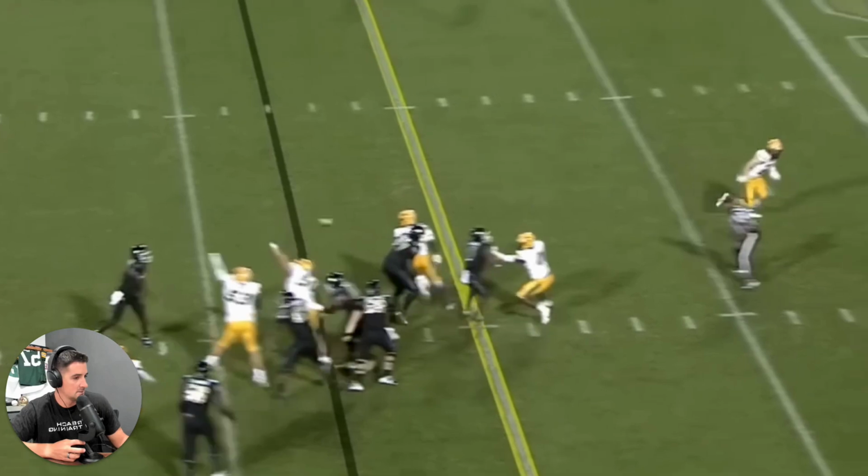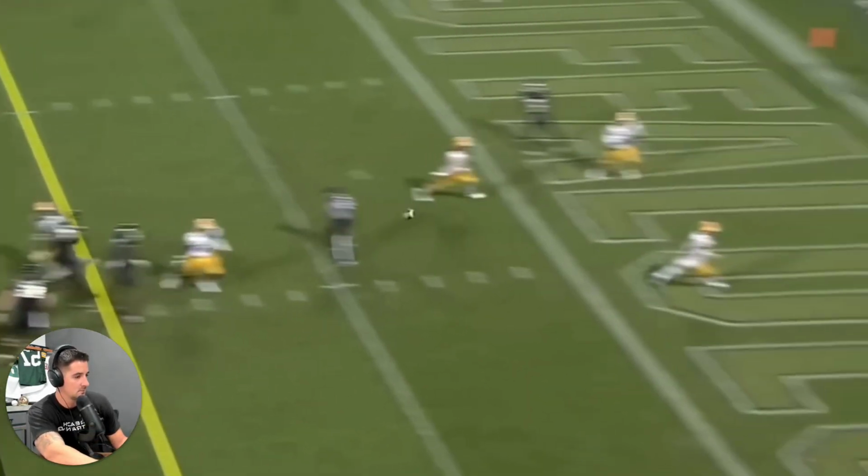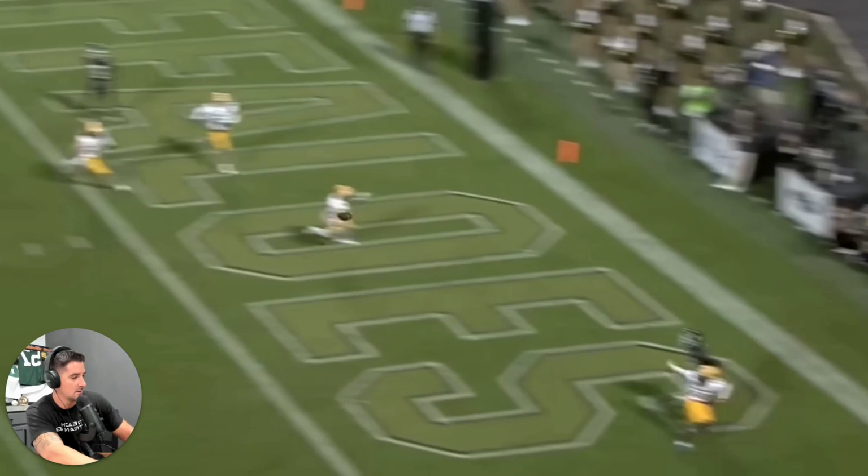Let's see. We can kind of see here. So, yeah, I'll slow it. Of course, it's slowed down. But we'll see right here. It's pretty good coverage, like the broadcast was talking about.